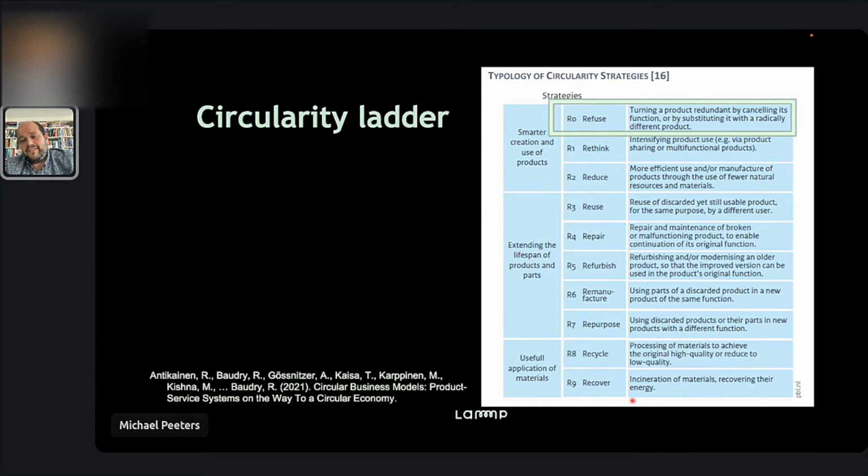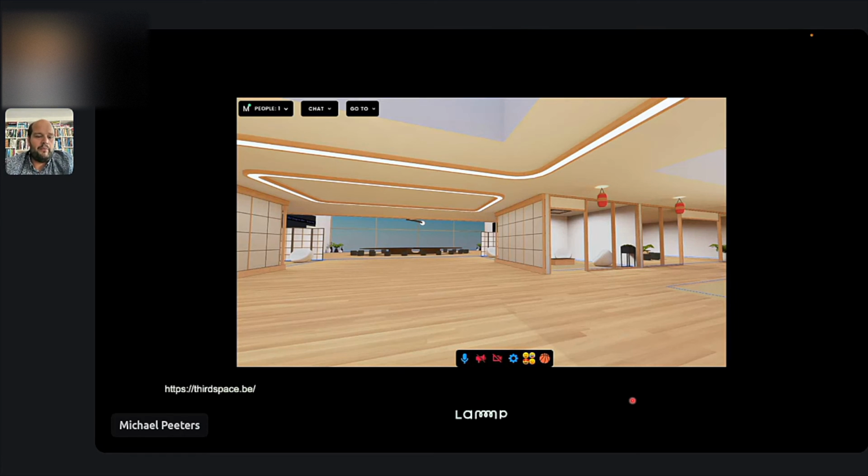So the first one is refuse. And refuse is turning a product redundant by canceling its function or by substituting it with a radically different product. For example, let's go towards the virtual office. We replace the physical office by the virtual office, and from a resource perspective, there are other factors to consider, but from a resource perspective, it makes sense. It's better than, for instance, traveling for a 2-hour meeting using a plane.